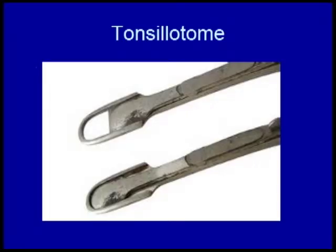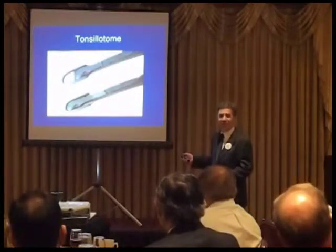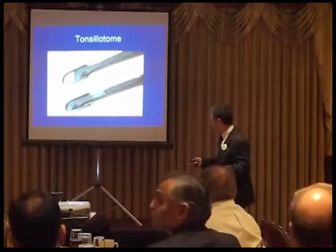And this is a tonsillectomy guillotine. Obviously, you just draw the tonsil into there, pull it out, and if this blade is sharp, evidently it just cuts off a portion of it. If it's dull enough, you can sort of just extract the tonsil and then just take it off.